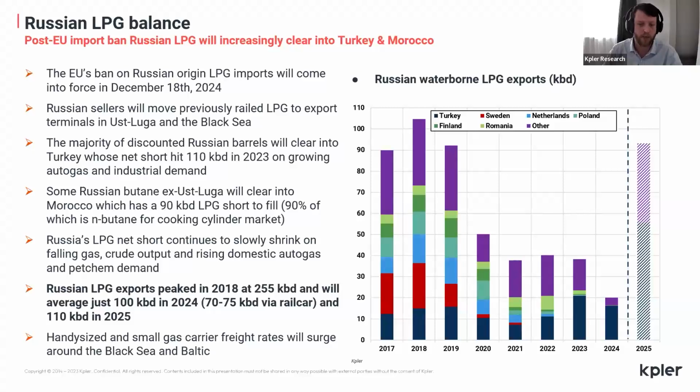So we believe Russia's going to have to find markets that are net short locally, from friendly nations. Geographically, that would be Morocco and Turkey. I think there's probably also going to be some ship-to-ship transfers from small gas carriers to large gas carriers, probably around the Baltic coast. Those large gas carriers will then move to much larger, further away markets, as we've seen in the past, such as India, potentially even China. But obviously, the molecules are going to have to price at a significant discount for this to be workable.